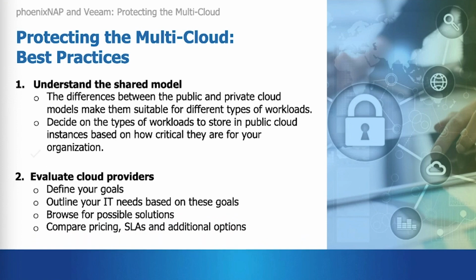So I'm going to go over a couple of best business practices, and we can make these available to you as well. If there are any questions on these, or you would like a drill down of this information, we can provide that. Understand the multi-cloud protection best practices.